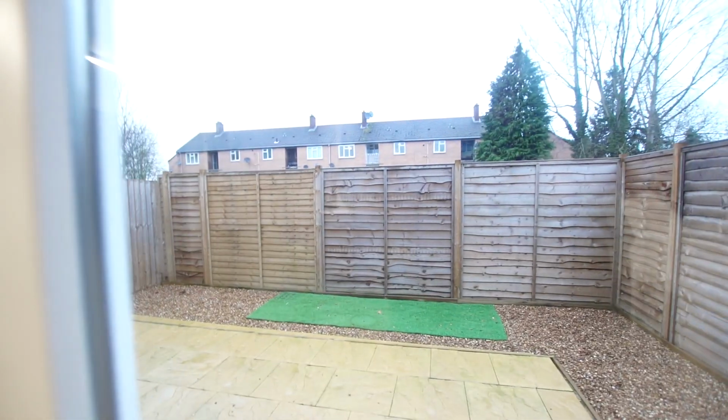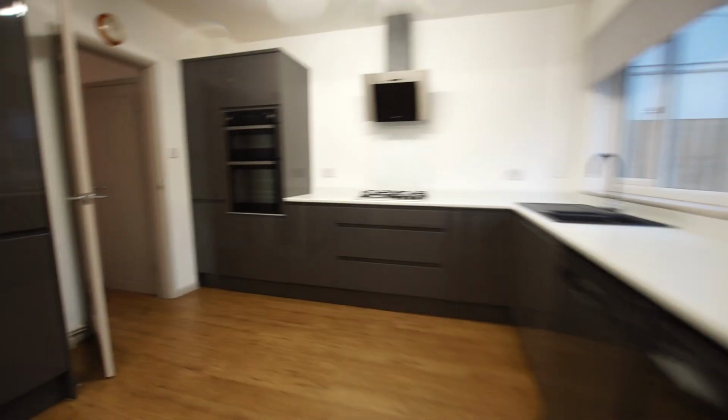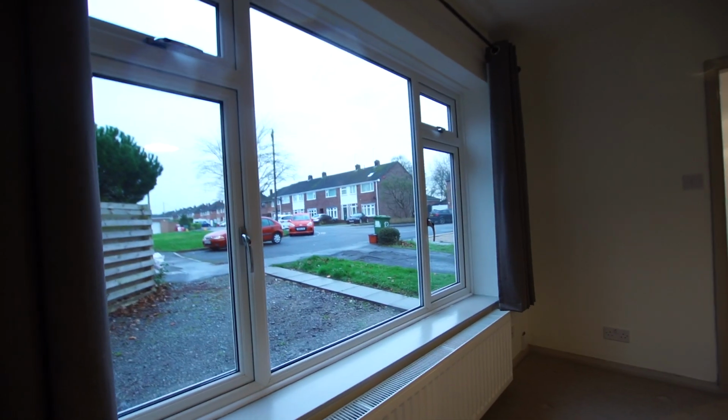Three folding bifold doors open through into the enclosed patio, and as I've said, there are corner gardens surrounding the property. It's a lovely sitting room here at the front, and being at the corner of the cul-de-sac, it offers an attractive view over Palmer Road.